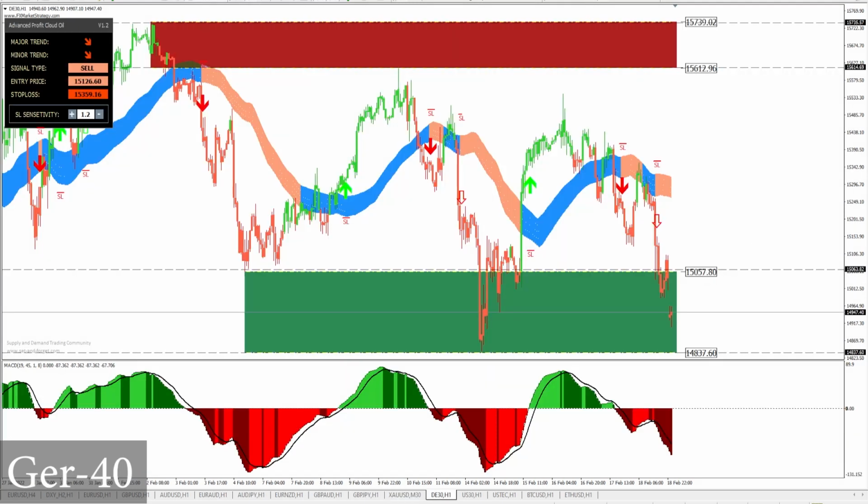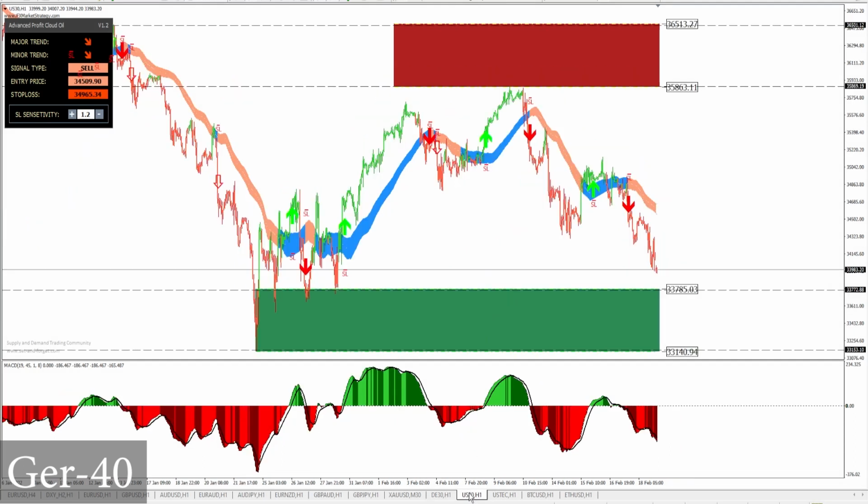DAX did open in a gap. We're still looking for 14,500. So this is only more down, guys. DAX is only more down. Don't buy any indices now, not before April.